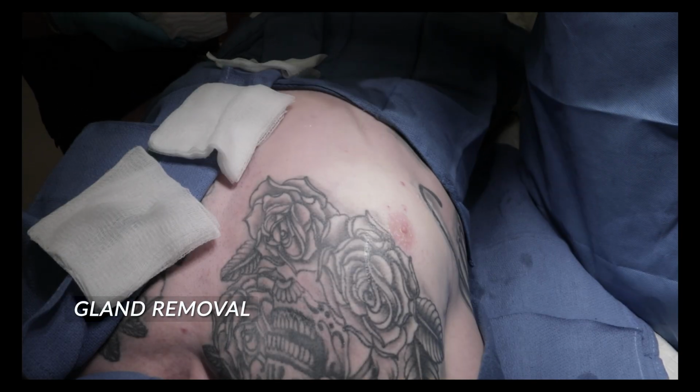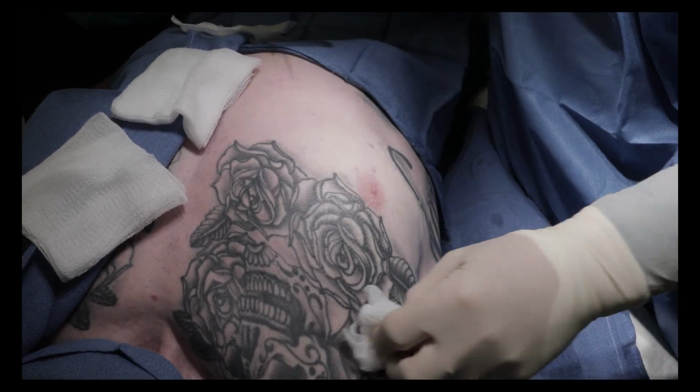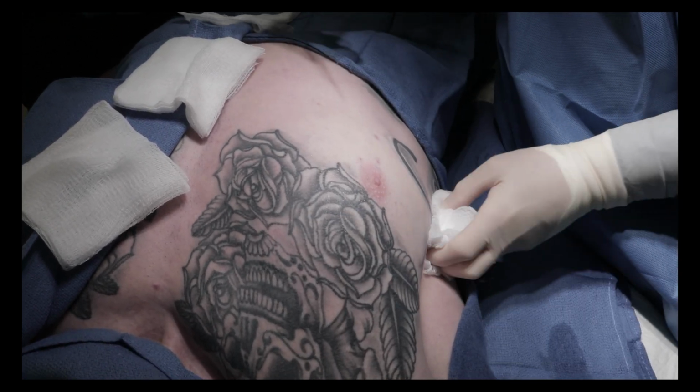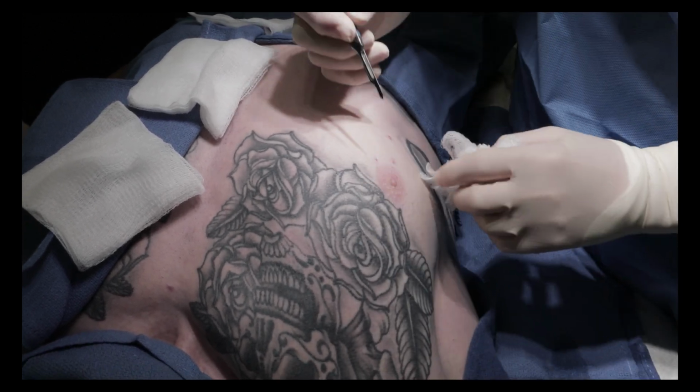Alright, so he's all numbed up. We let him sit for about 20 minutes. That's the secret of local. You gotta let it numb and take effect. It's got Novocaine and Epi in it. A little bicarb to change the pH.